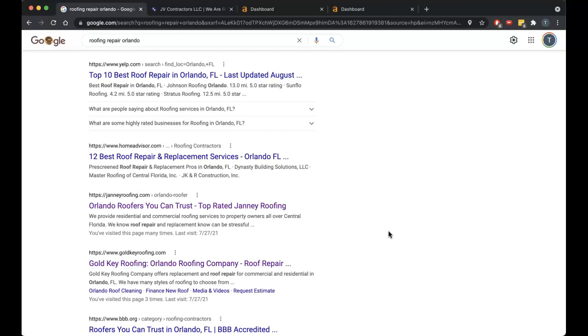So below the map pack are the organic listings. These are more affected by something called backlinks. What backlinks are is your website URL in a clickable format out on another website. Not all backlinks are created equal. You want to get backlinks from trusted websites, and if at all possible, from websites that are relevant to your niche. So in the case of a roofer, that might be a home improvement blog or a home improvement website.